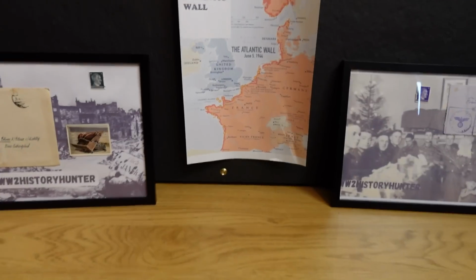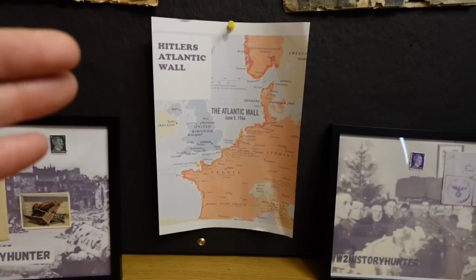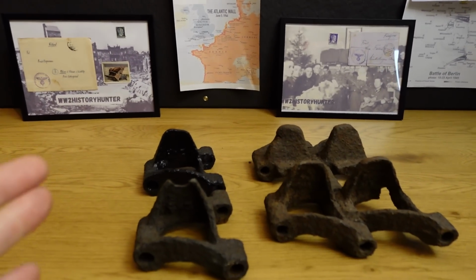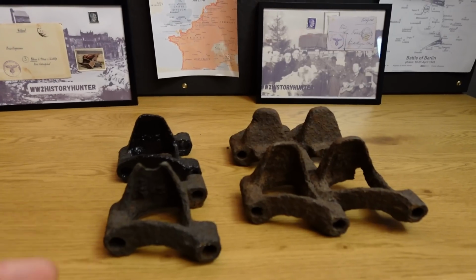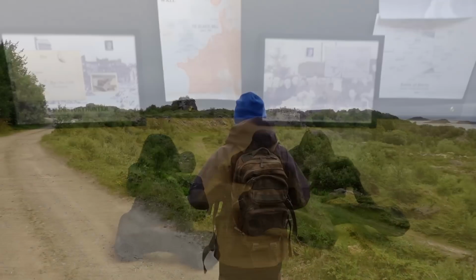Now, today you are in for a treat. We are on the Atlantic Wall and we found something really spectacular at one of the biggest German World War II locations that we've ever come across. We are going deep underground today. So prepare your flashlight. Let's go back in time and find out what history wanted to share with us right here.